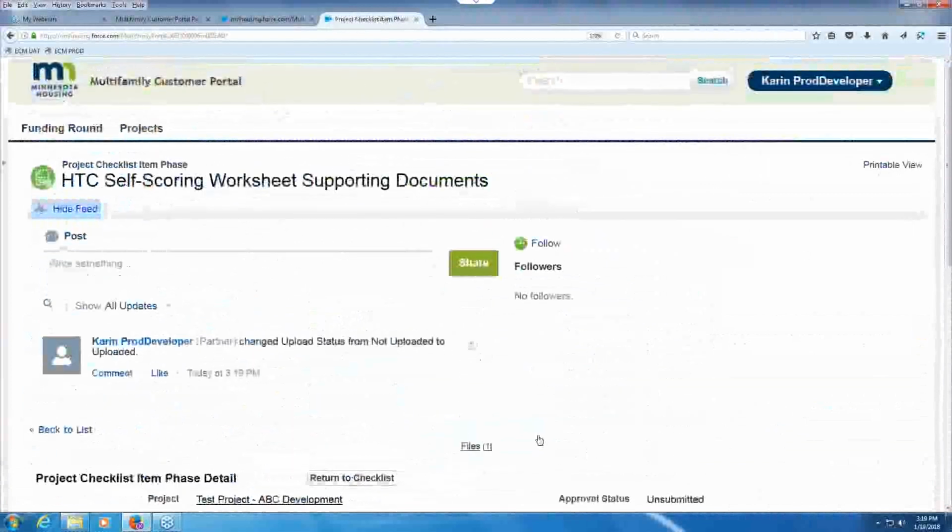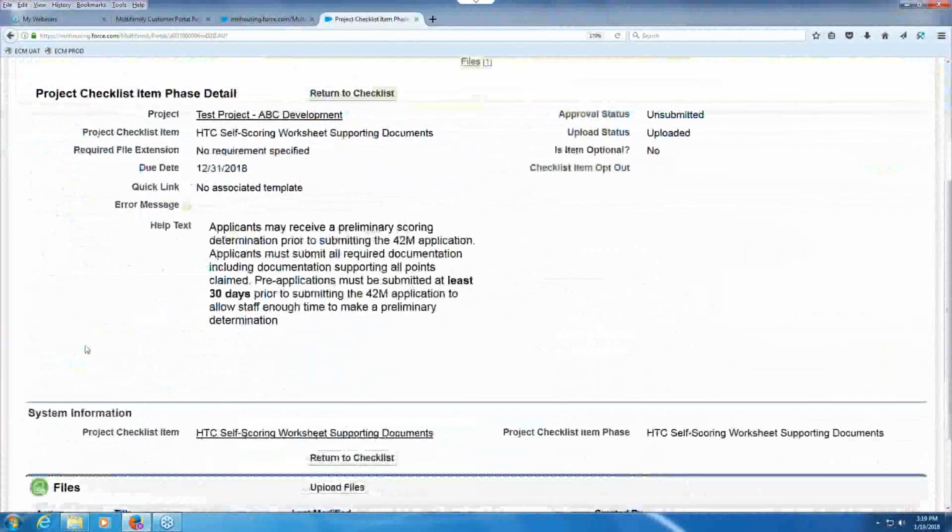A couple other things to note on this page. For every checklist item, there's a little communication feed. Here at this stage, you will likely not use this, and so you can hide the feed. We also include links, if available, to any particular required forms, as well as help text that is available for you in order to assist you in completing your application.